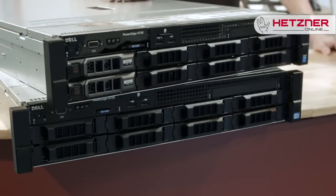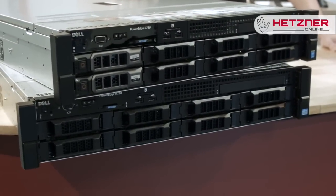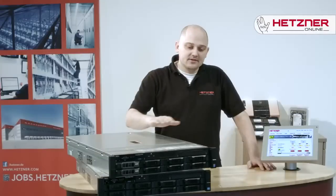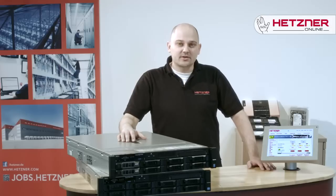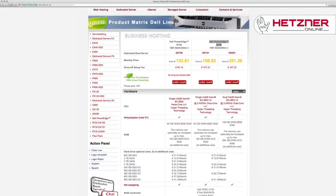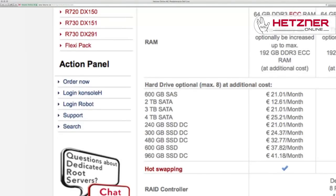Today I would like to introduce you to our new Dell series models, the DX151 and the DX291. Both of them feature the new Intel Xeon E5-2600 v3 series processor. They feature a two-unit chassis with 8 3.5-inch bays, so you can have either 2.5-inch drives in them as well, like SSDs, or 3.5-inch large capacity drives in 2 or 4 terabyte capacity. Of course, we also offer classic SAS drives with 600 gigabytes.